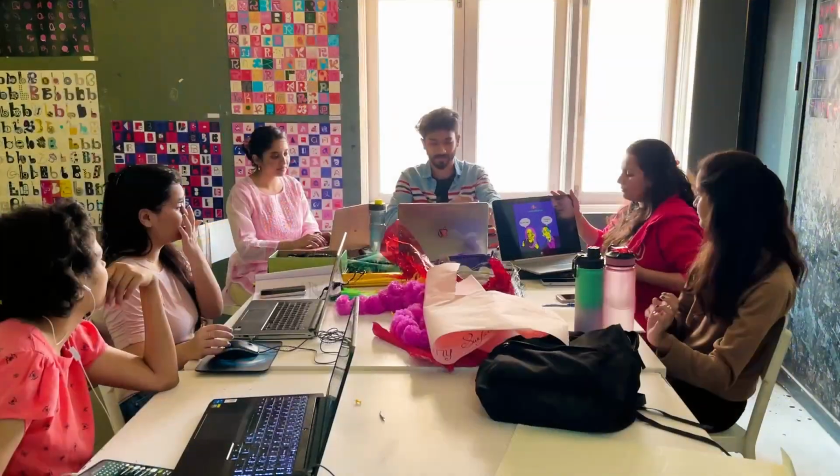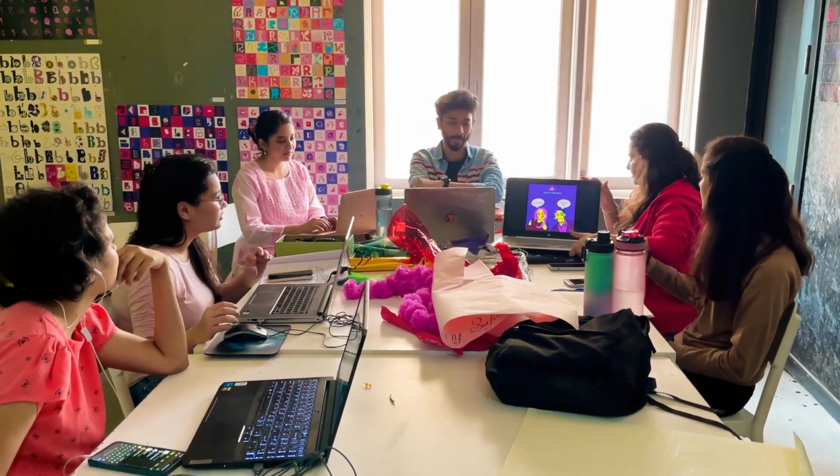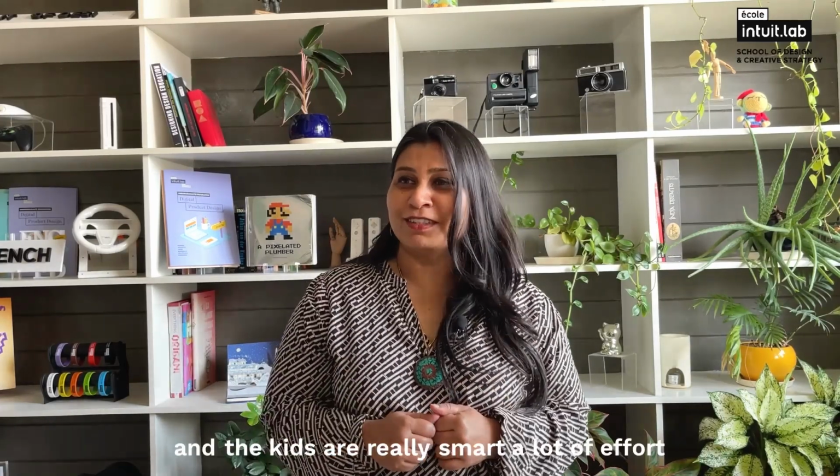So we have about 7 setups in group work, and it's been a very fun workshop and a lot of ideas coming through, and the kids have really spent a lot of effort. So it's been a lot of fun.